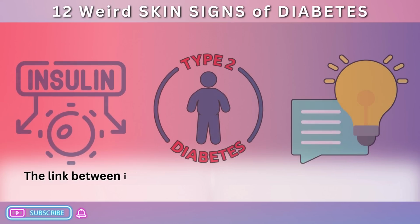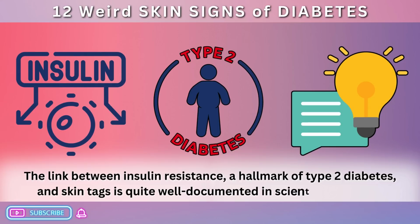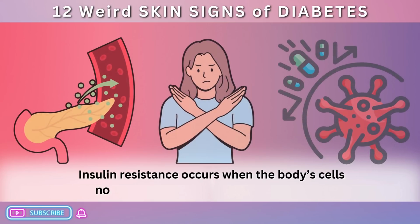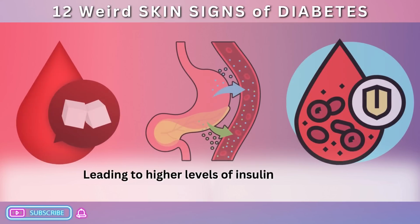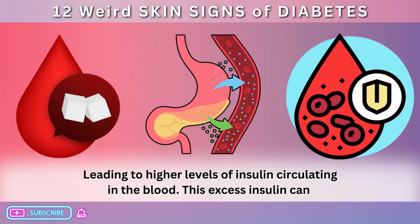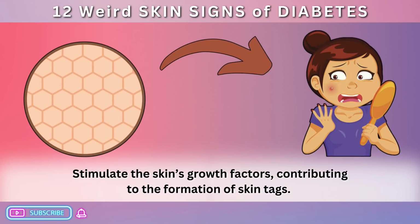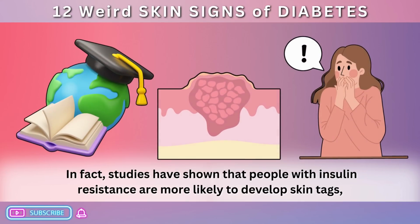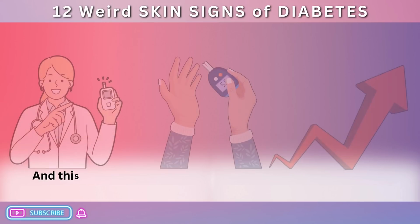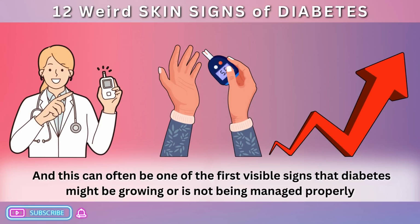The link between insulin resistance, a hallmark of type 2 diabetes, and skin tags is quite well documented in scientific research. Insulin resistance occurs when the body's cells no longer respond effectively to insulin, leading to higher levels of insulin circulating in the blood. This excess insulin can stimulate the skin's growth factors, contributing to the formation of skin tags. In fact, studies have shown that people with insulin resistance are more likely to develop skin tags, and this can often be one of the first visible signs that diabetes might be growing or is not being managed properly.